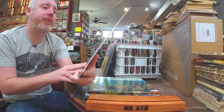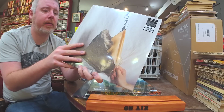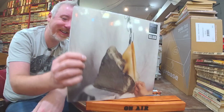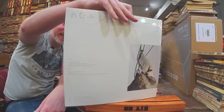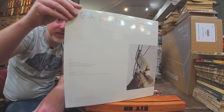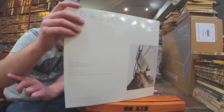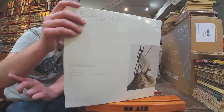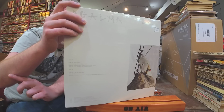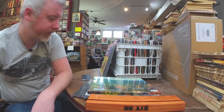All right, Drew McDowell, Agalma, $28. Just got this, even though I can't pronounce it, it is a new release. Five years since the reissue of his debut album, Drew McDowell from Coil and Psychic TV pulls together the talents of Kali Malone and a bunch of people, for his most adventurous and personal album to date. So there you have it.